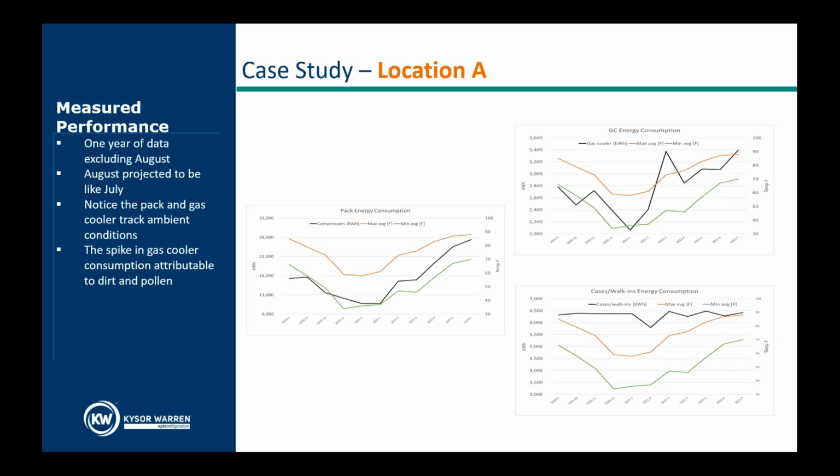In the top right, you see that there was a spike in the gas cooler consumption, which corresponded to a high dust and pollen month, and we had to do some cleaning to free up the gas cooler. The evaporators are seen to be relatively flat during this time.